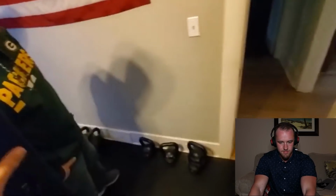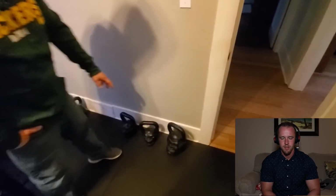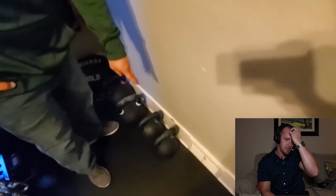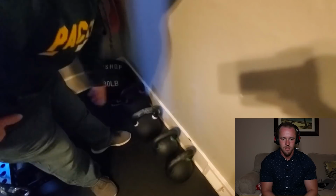That's a 72-pound one there for the gorilla. I still want to get the orangutan and the Bigfoot. I got a couple chimpanzees right here. These are 36-pounders. And this is from my local fitness gym. These are 53-pounders here. This one's an 80 and this is 106.